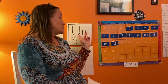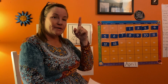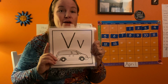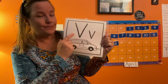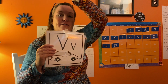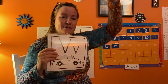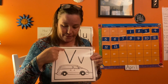Now this week we're saying goodbye to our letter U for umbrella and underwear and up. And we're going to say hello to the next letter, which is the letter V. V for viola, violin, violet, van. This is a picture of a van. Now we're going to take our magic finger and we're going to draw the V. We always start our letters at the top. Big line down and up. V. These lines are on a diagonal. They're not straight down. They go over a little bit.